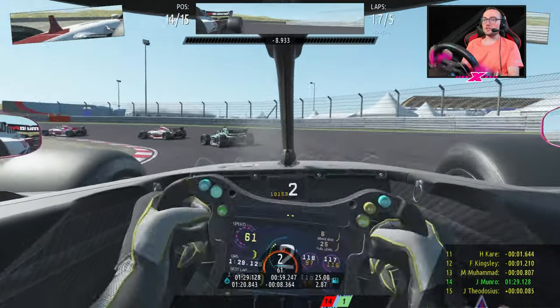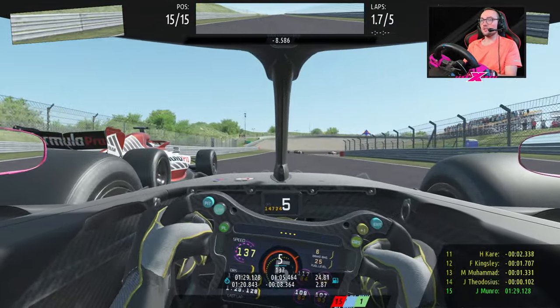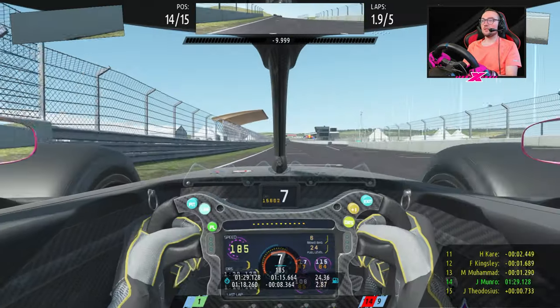Bold move down the inside of the chicane, bit of contact. I'm trying to keep it out of the way of them, but we've got a better exit position, although I didn't actually get the traction. I've still got the inside line, I'll take that, thank you very much. Run you out wide, and it's P14.